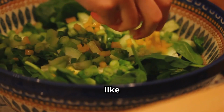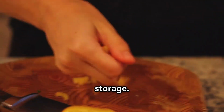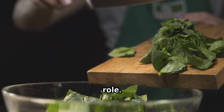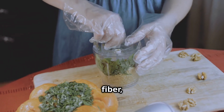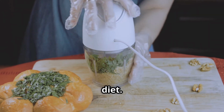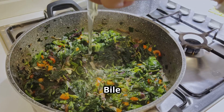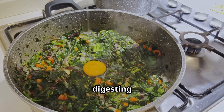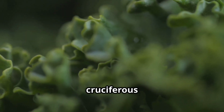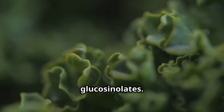The antioxidants, like those I mentioned, reduce the inflammation and oxidative stress that can drive fat storage. Furthermore, the high fiber content in leafy greens plays a significant role. Fiber, particularly soluble fiber, can help improve insulin sensitivity and reduce the absorption of fats and sugars from your diet. The fiber in leafy greens also supports healthy bile production and flow. Bile is produced by the liver and is essential for digesting fats and eliminating waste products. Consider kale, for example. Kale is a cruciferous vegetable, and like other cruciferous veggies, it contains compounds called glucosinolates.